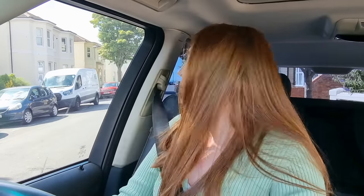Okay, good morning. Let me just get out of this space real quick. Someone's really sandwiched me in here. So it's going to be a 1,000 point manoeuvre. But it's all good. We've got our trusty parking sensors to assist. There we go, let's go.